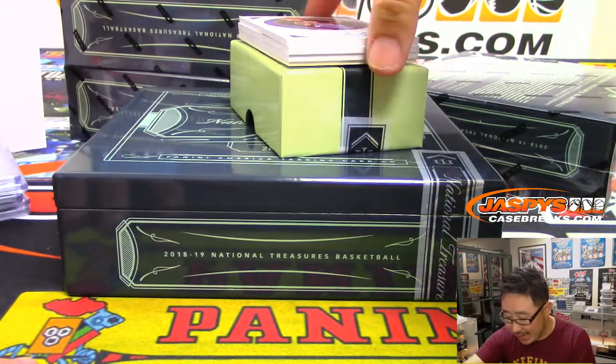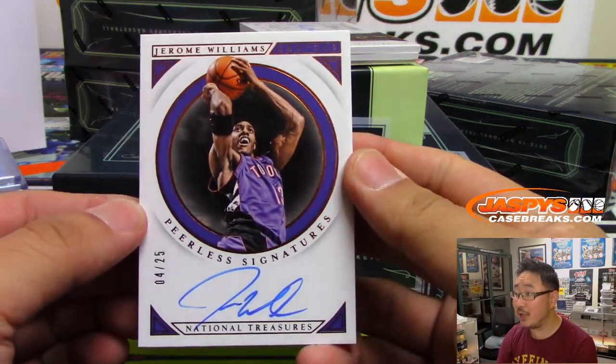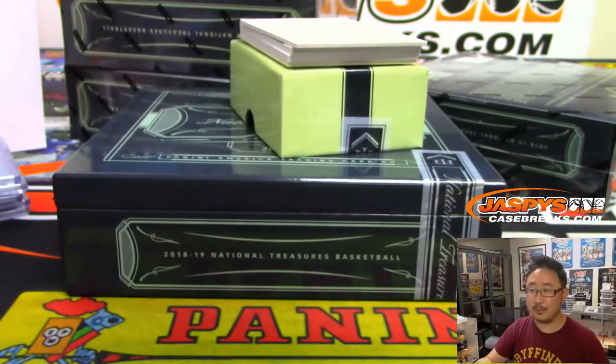All right, next up, we got a Peerless signature. Jerome Williams, 4 out of 25. Oh, let me use this blank card right here. We can hide the hits a little bit.